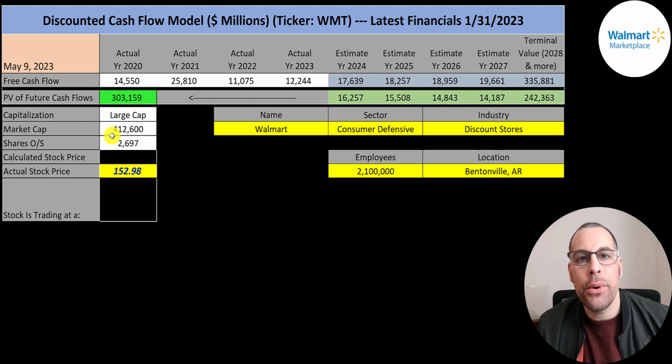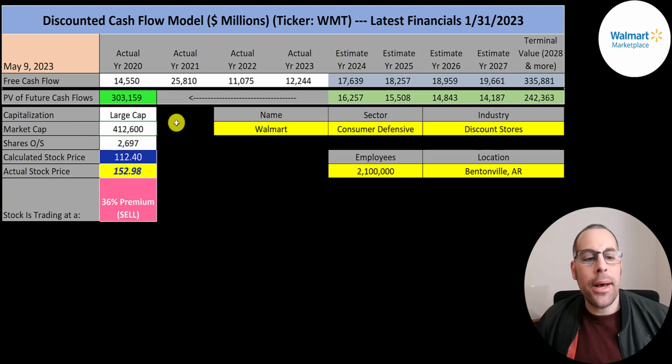We divide that by 2.7 billion shares. And we get a calculated stock price of 112. They're trading at 153, so they're trading at a 36% premium.